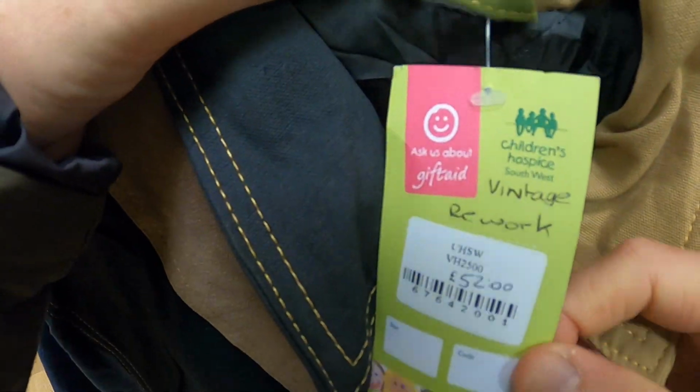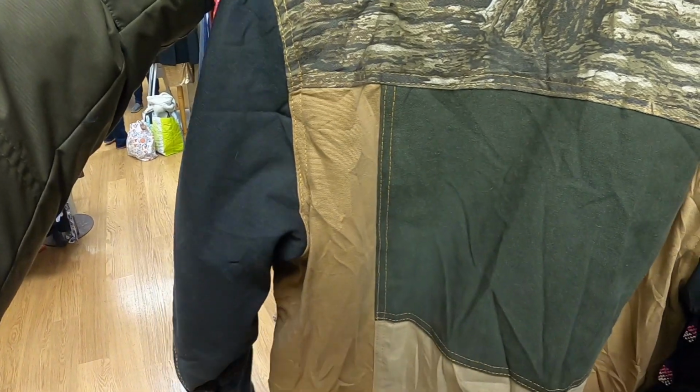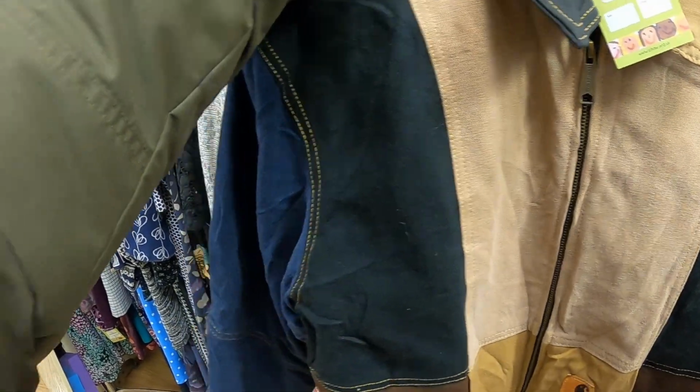This apparently is a reworked Carhartt jacket. Yep. £52. Honestly, I can't describe how badly put together it was. Who would wear this? It's just trash.